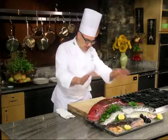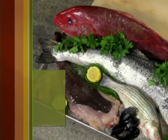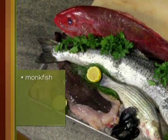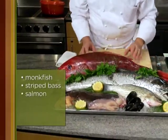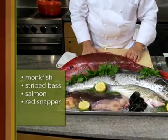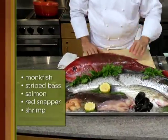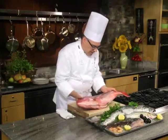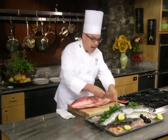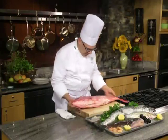Let's take a look at some fish right here. Lined up here in front of us is some monkfish, which we'll cook. I've got a striped bass, a nice salmon, a snapper, a red snapper from Mexico, shrimp, and mussels. I'm going to pull this big fella up onto my cutting board, and let's see if we can decide what quality looks like in fish.